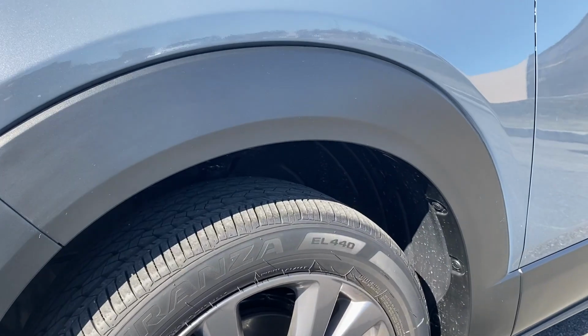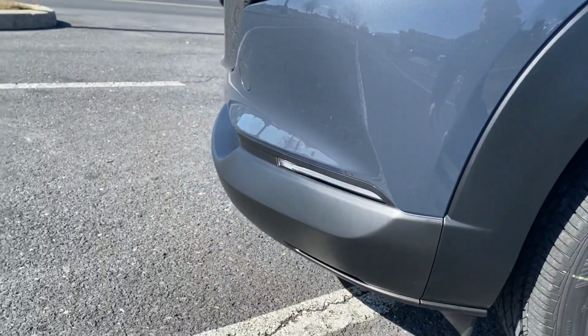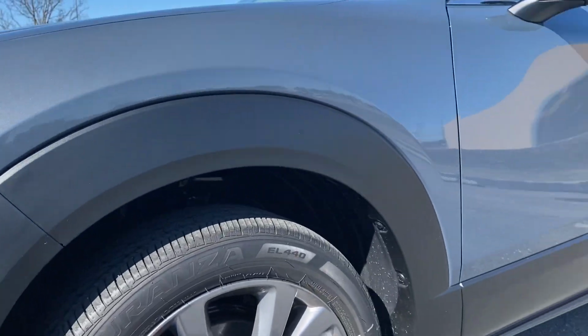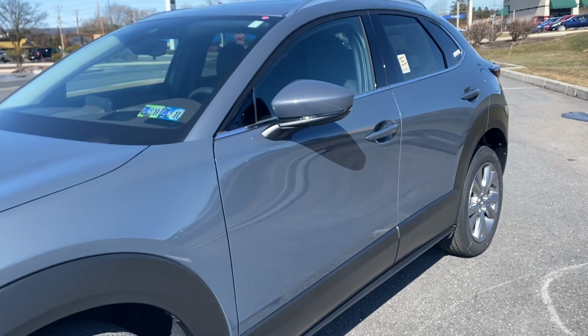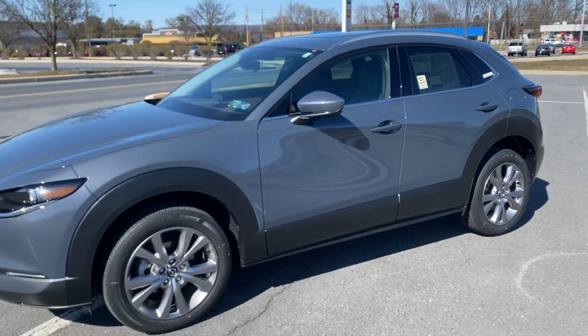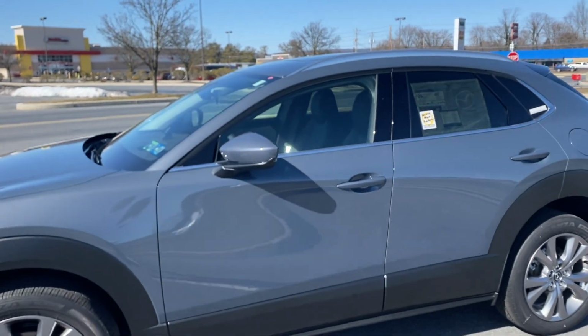Not a big fan, as always, of this crazy black plastic that wraps around the front from the bottom up to the wheel well and then down the side and up on that wheel well. It looks a little bit out of place for a car with a premium package, but I guess at the end of the day, Mazda wants you to pay for the higher stuff.